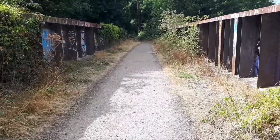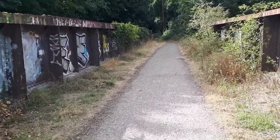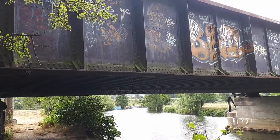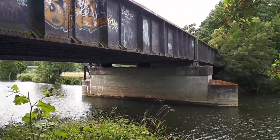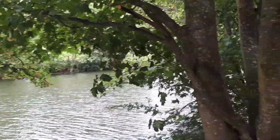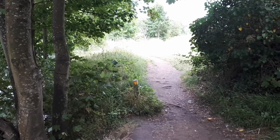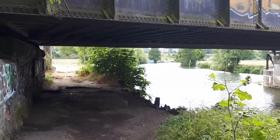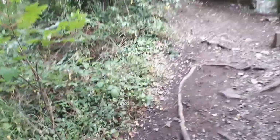Also follows the line of the old Somerset and Dorset railway line. Crossing over the River Avon. If I was following the River Avon from Bath to Bristol, this would be the footpath I'd be following. But instead I'm doing a railway line. Oop. Just back up here. Oh dear me.